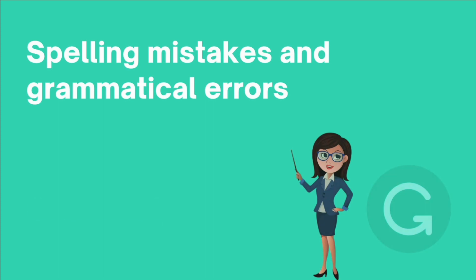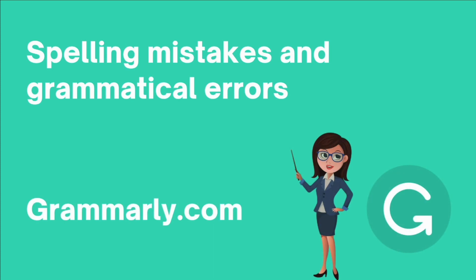Now, another thing which is definitely a no-no is spelling mistakes and grammatical errors. I get it. I myself am not a native English speaker, and many of you might not be, but one tool which you can definitely leverage to solve this issue is Grammarly. There's a free version, and it's basically an app or a Chrome extension which you can install, and it's going to check the grammar for you.